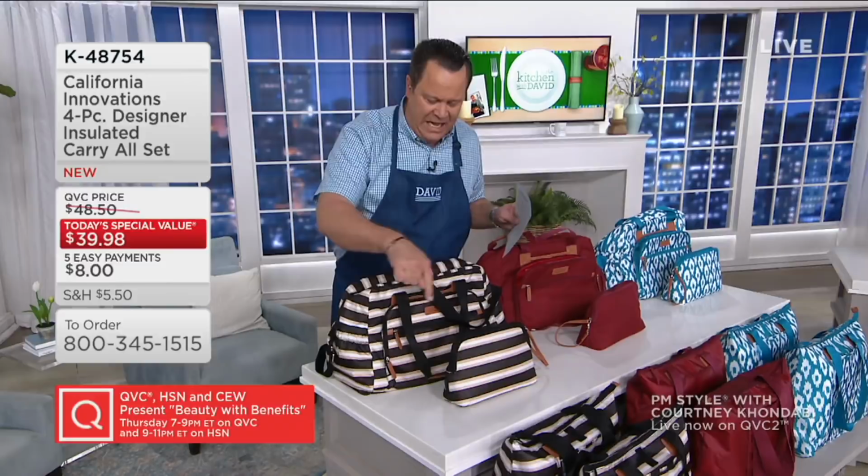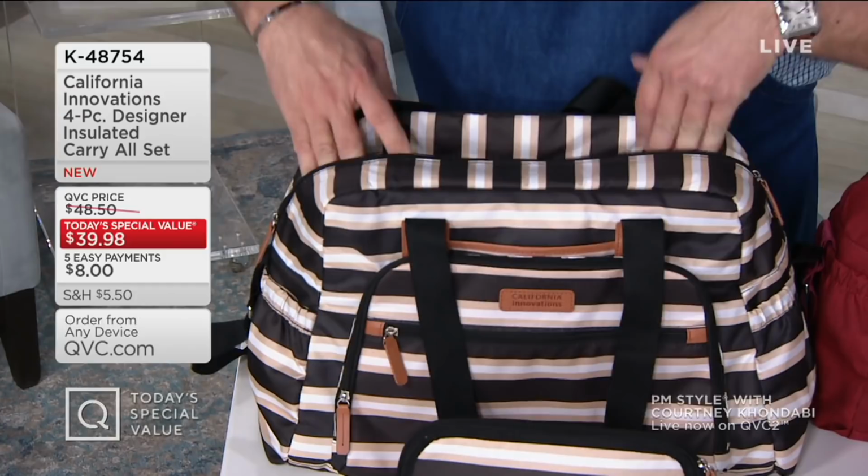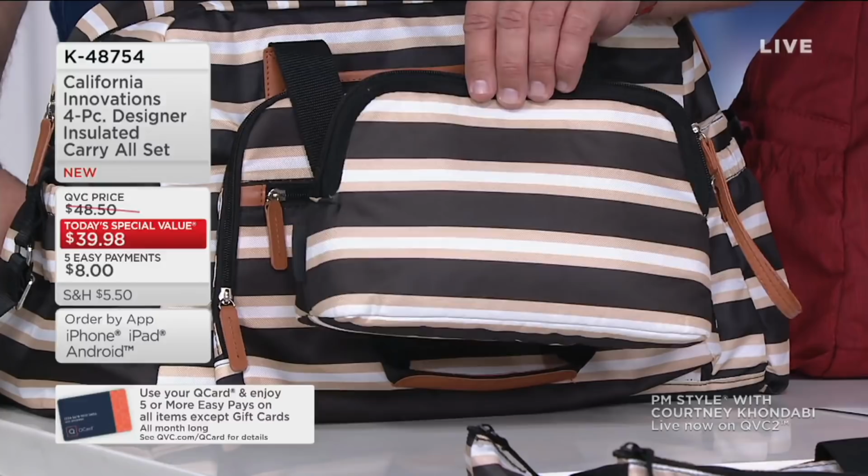Now, what you're going to get in this setup is four pieces. You're going to get the oversized duffel bag, and this has lots of zippered compartments and little pockets, an adjustable shoulder strap, and it's all insulated on the inside. In fact, when you open it up, you'll see that beautiful Thermoflect lining that gives you that wonderful insulation on the inside. So we're going to tell you about the duffel. You also get the little pouch. The little personal pouch, and this is so nice when you want to just head out for the evening and not carry a big handbag. And then we give you two insulated market totes.